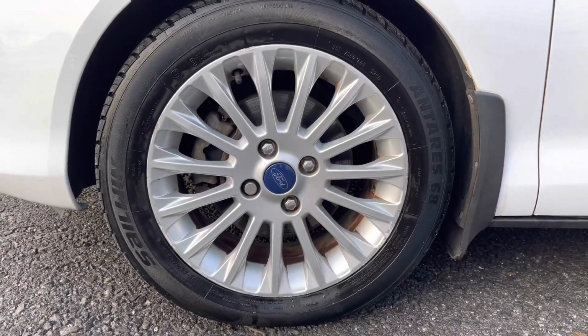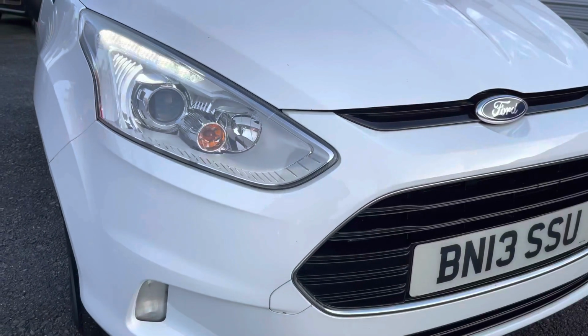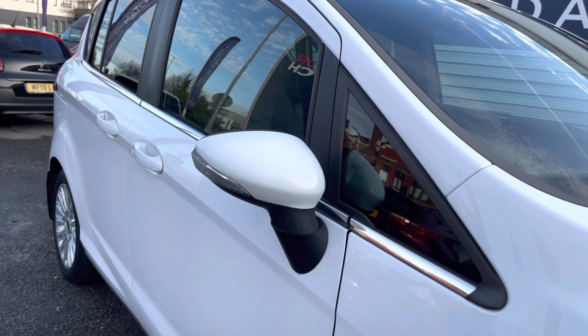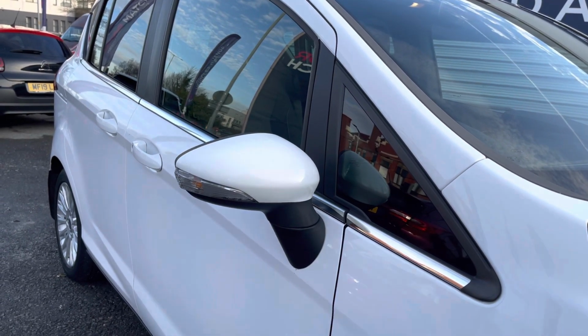It sits very nicely on 16-inch alloy wheels. You do have LED daytime running lights that complement the vehicle throughout the day. You also have power folding door mirrors which fold in automatically when you lock and unlock the vehicle.